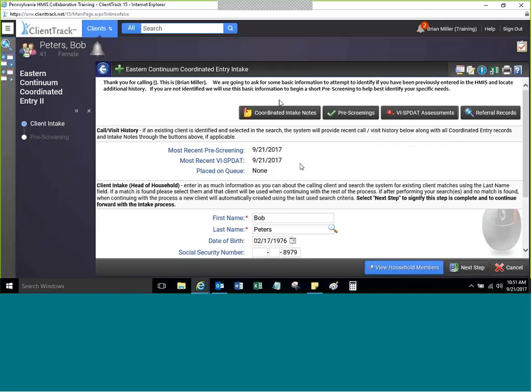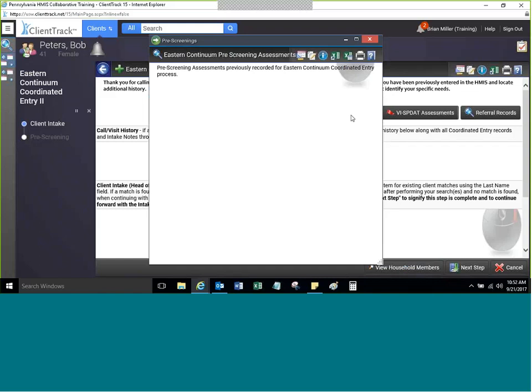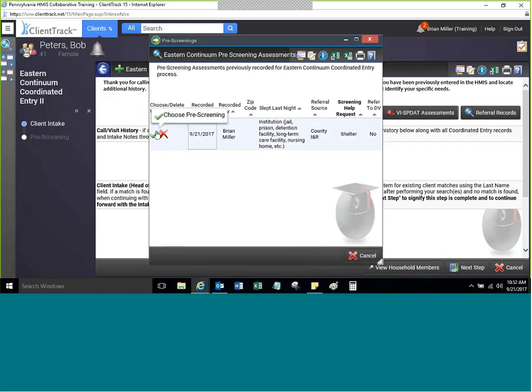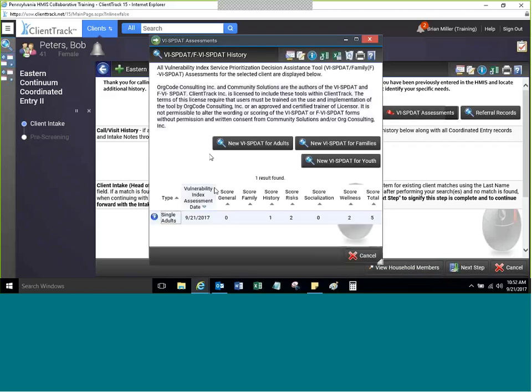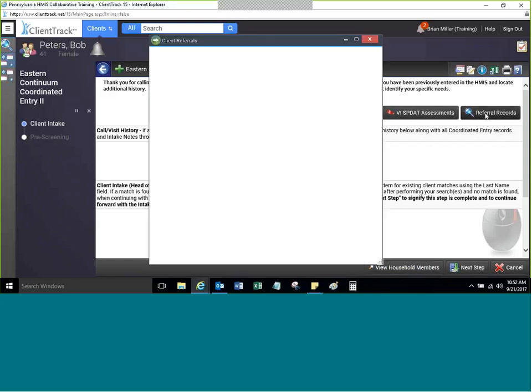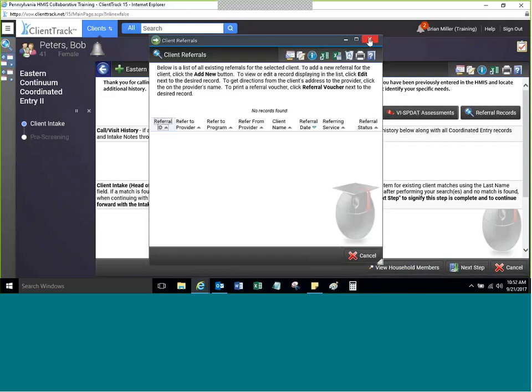It also comes up with these options up here for any existing clients, where you can click on it and it will show you the data itself for the pre-screening. You can view the pre-screenings associated with this client. You can also look at the VI-SPDATs for this client, and it'll also show any referrals this client may have had.